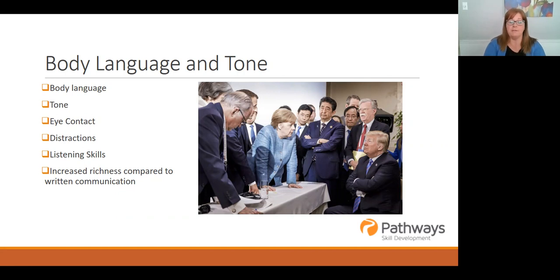This is a very famous picture that was taken a few years ago of a number of world leaders and former US President Trump. And the body language in this picture is undeniable. There's no question in anyone's mind what everybody thinks of each other in this picture. And so no one's even using any words at all, but we know very well what everyone's thinking and feeling by the way that they're holding their bodies.